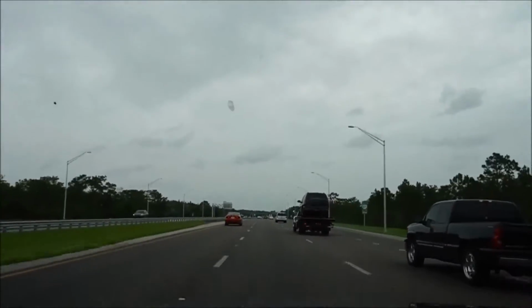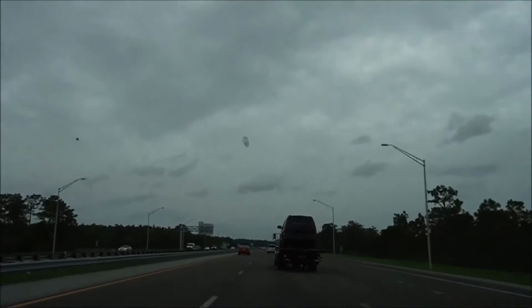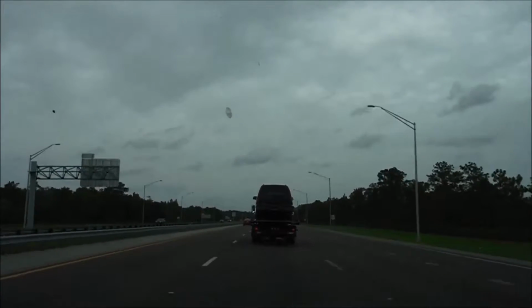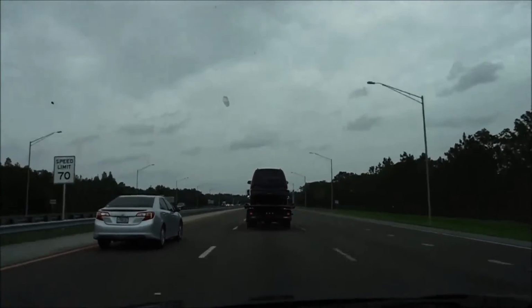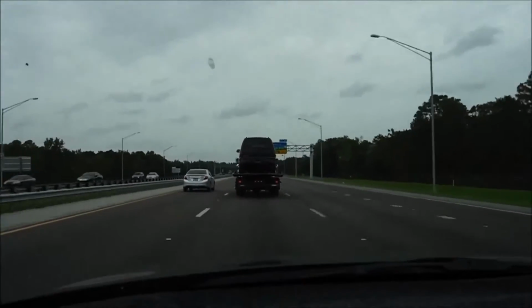And so that is a problem, and I was getting really frustrated with the ants and some of the bugs in the community garden. And also there were some rats and rabbits that were going around in the community garden. So yeah, I'm showing you me driving.